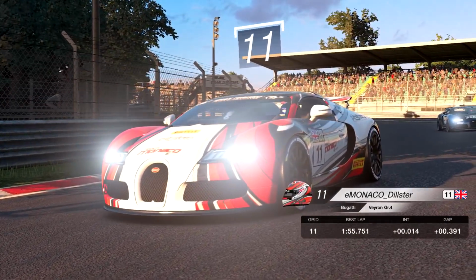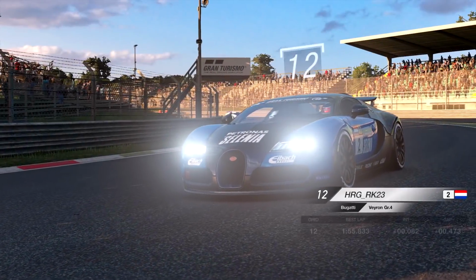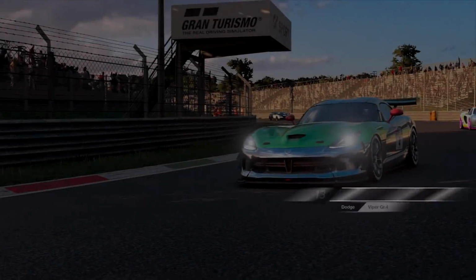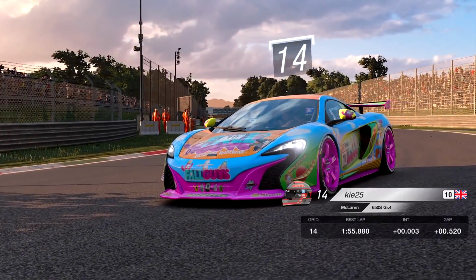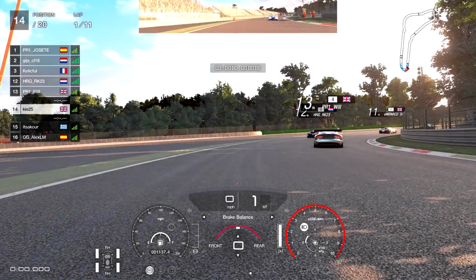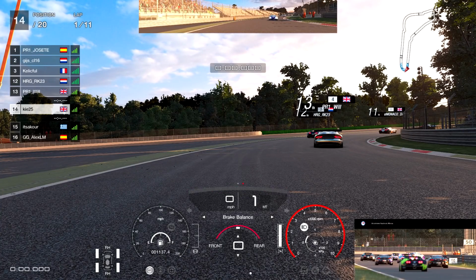55.7, 55.7 again in P11, 55.7 I think it is, no, 55.8 there in P12 for Rick, and then again in P13 55.8, and then myself there only 5 tenths away from the leader in P14 with a 55.8, the first of the McLaren drivers there. So we've got a lot of work to do. I think there were 2 more McLaren drivers in this race starting a little bit further back, but let's see what we can get out of this race from P14 on the grid.